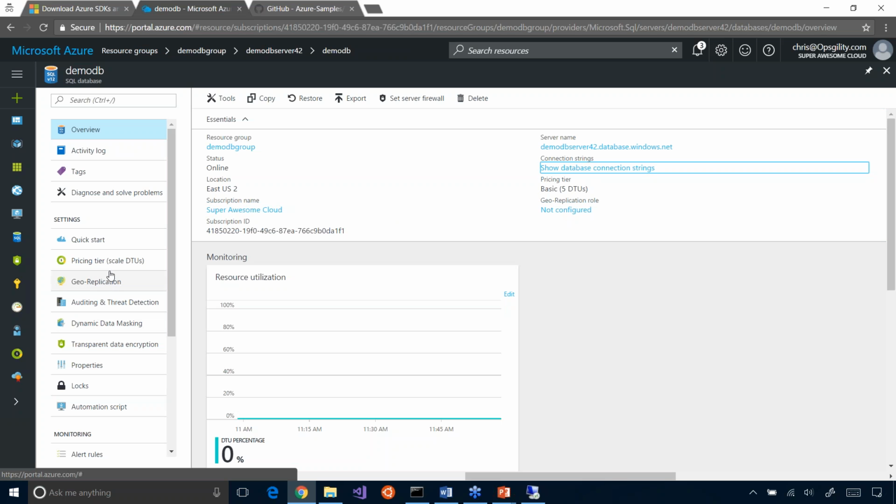We can go on the left here and configure things like changing the pricing tier at any time. We can set up geo-replication. We can enable transparent data encryption, many other features that are available.